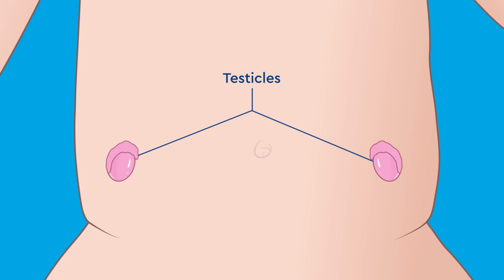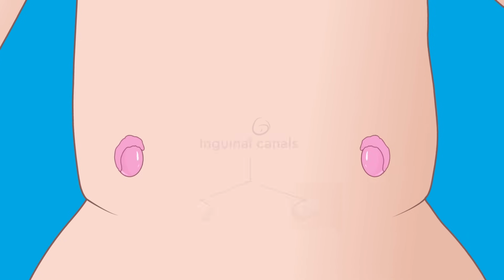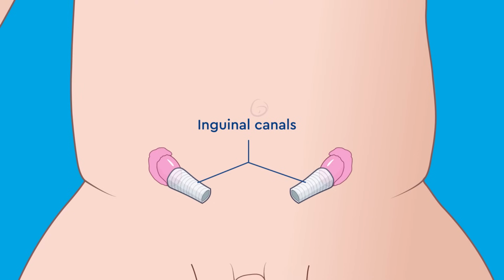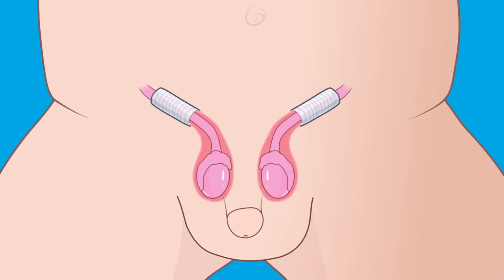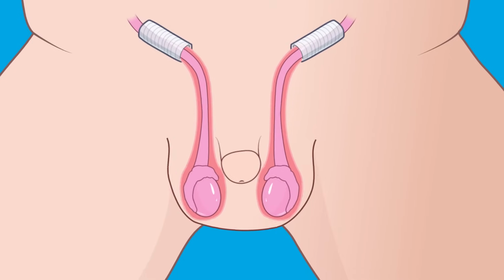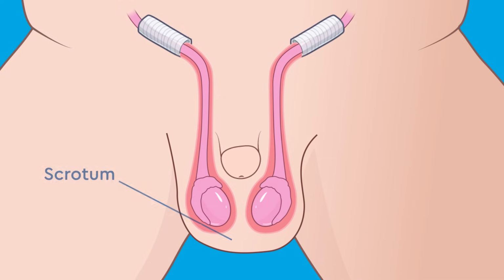Did you know before a baby is born, the testicles first develop inside the belly? As the baby grows, the testicles travel through two tunnels called the inguinal canals and usually reach the scrotum by the time the baby is born. The reason why the testicles are in the scrotum is to keep them cooler than the rest of the body.